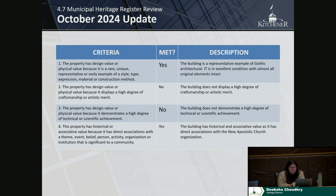The associative values also relate to the architect of the building. The building was designed by Albert Karl Reiter of Reiter and Hyman. His career spanned 47 years, and he was involved in the design of over 400 buildings, including designs for universities, public buildings, other churches, industrial facilities, and more than 100 private residences.